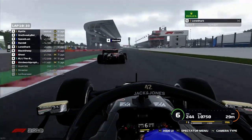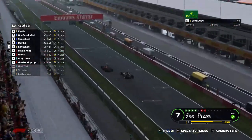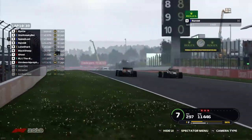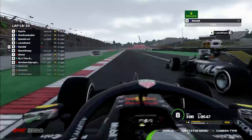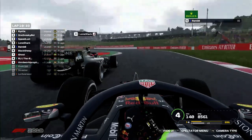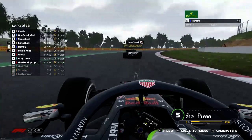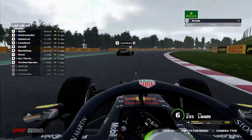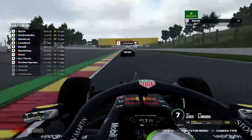Rambo runs a bit wide, that compromises him. Much better exit for Lone Shark. Got DRS. Side by side. Don't squeeze him. Just left enough space, and Rambo tries the cutback, but isn't able to do it cleanly. We know these two are evenly matched in terms of pace, so Rambo should probably try and stick with him and come back at him the next lap.